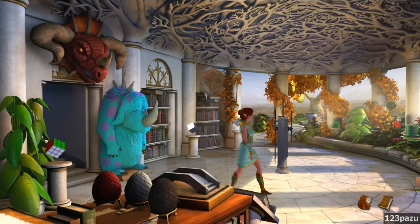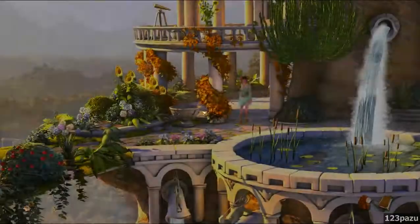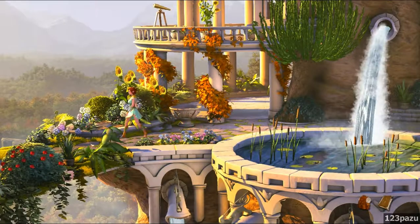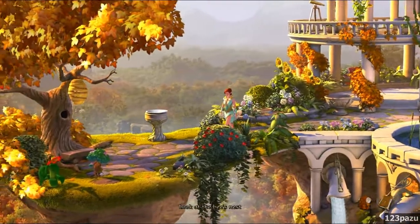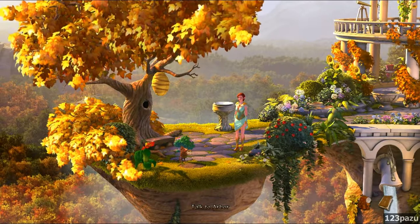So now, I think we should go back out and talk to Mr. Bonsai. We have to look for that one ingredient. Oh, and of course the honey! From the bee's nest. There's another problem we have.